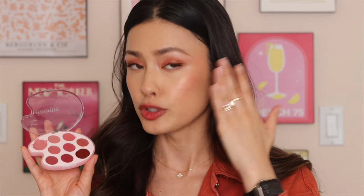this is tiny. It's a little palette. If I'm using these as a cheek product, I typically use either multiple fingers to blend a product out or a brush. I don't know if you noticed, I'm not getting a brush or multiple fingers in these. So practicality wise, I think that they're not really helpful for cheek products.